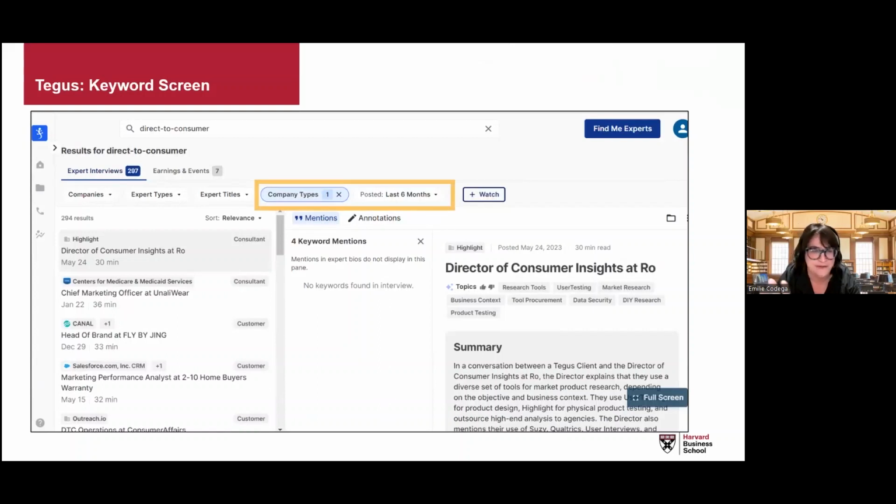Talks like marketing officers, brand officers, market researchers, things like that. So there's a lot of good stuff here.